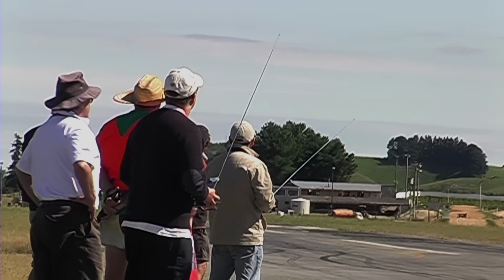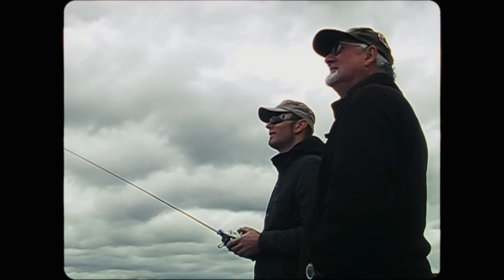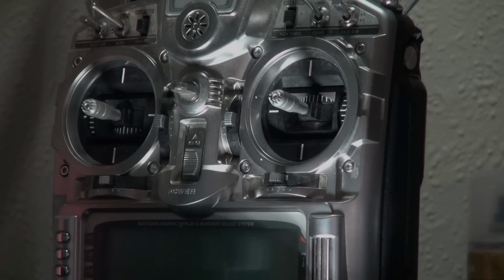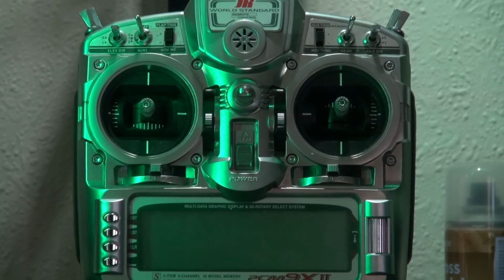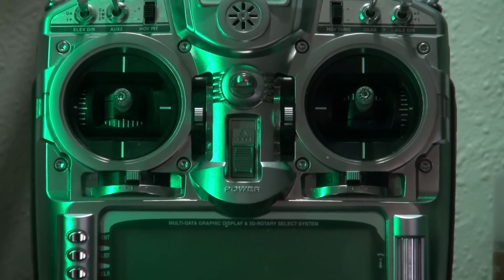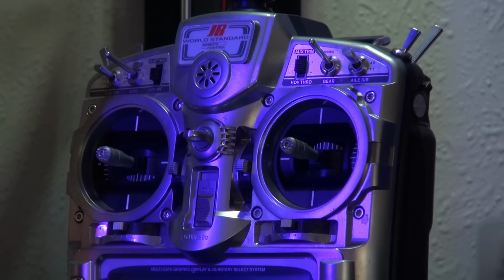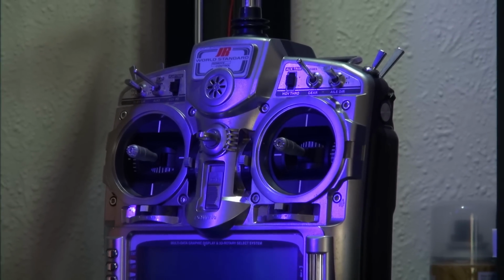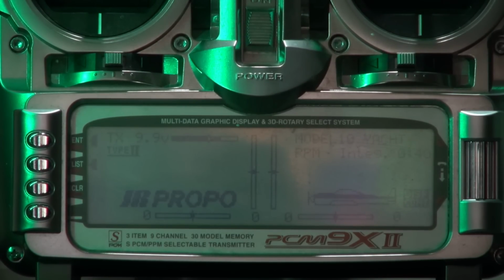Way back then, one of the most common radios of the day was the JR9302, or 9X2 as it was known outside of the USA. This was a 9-channel long wire radio that sold for around $500 in 2004, which, adjusted for inflation, would be about 800 of today's Yankee dollars. So let's take a look at the features and limitations of this 20-year-old radio and compare it to a contemporary, state-of-the-art modern radio from Jumper.